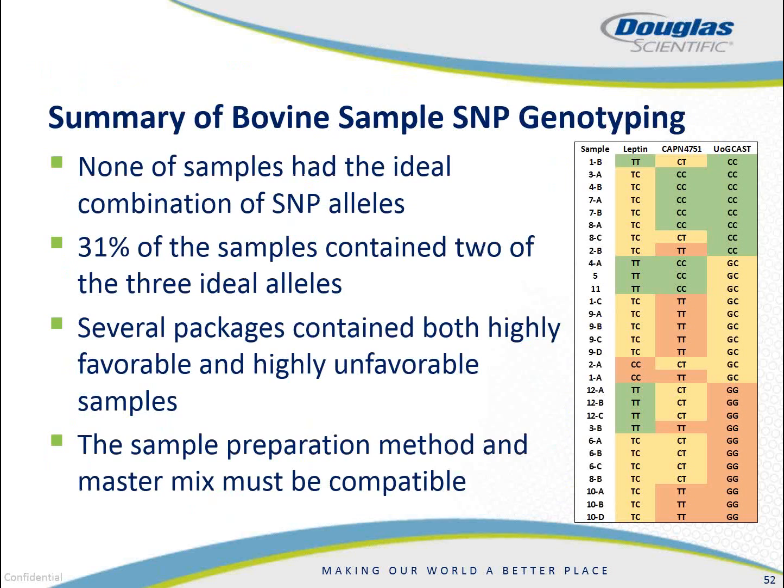So this was when we purchased the meat, we would purchase a package and number the package, but then assign a letter to the actual piece of meat. So if you look at sample, sorry, let me get my mouse, 1B, it's way up here at the top, but sample 1A is down here. The same thing happened with package number 3, where 3A was at the top and 3 was way down here. So that was very surprising to us to see. Also, we were very interested to see the impact of the sample preparation method and the master mix, that combination must be compatible to get the results that you want.